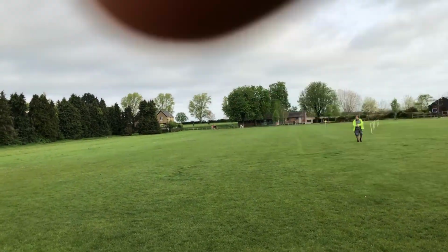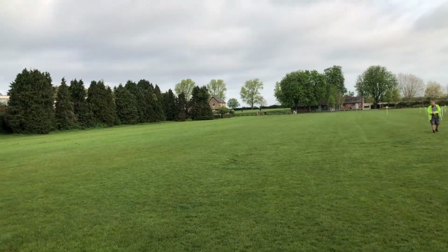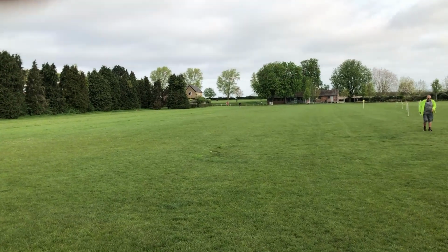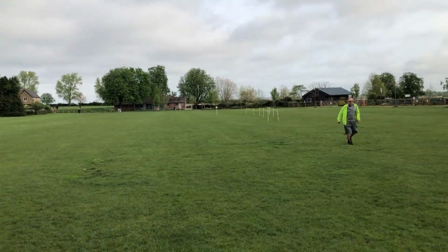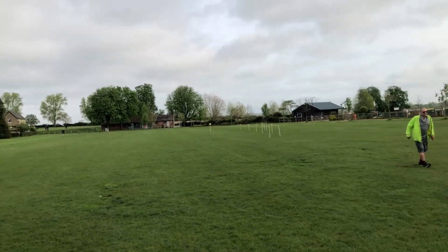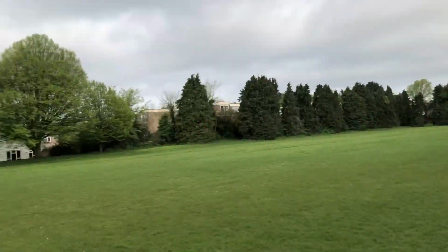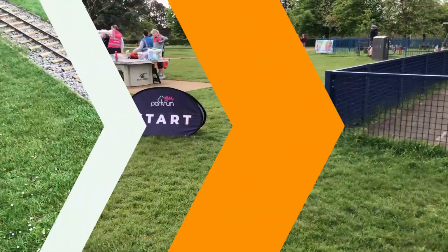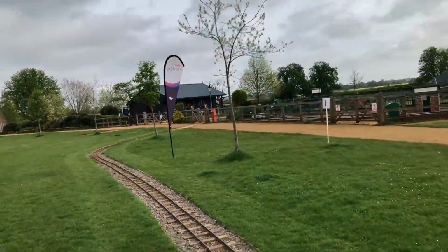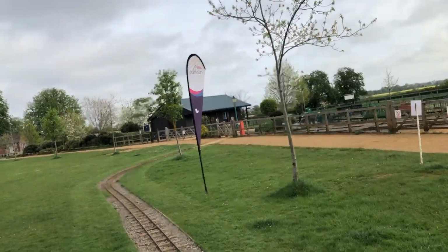And the other car park is the other side. So a lot of people come, well, the main car park is this side. So many people will come that way. There's the finish funnel. Start, as far as I remember, was somewhere around here. Two laps. Okay, so here's a little parkrun flag.